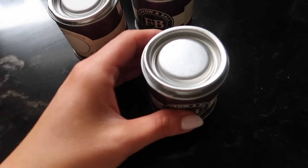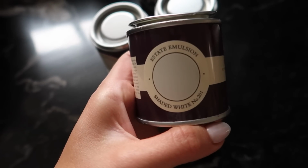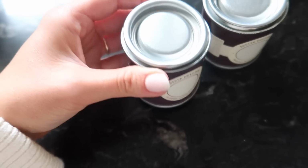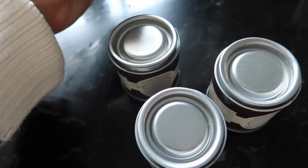So as you can see, we are very undecided at the minute on what colour to paint the dining room. These are all the Farrow & Ball samples, which every time you buy it, it's £5.50, and obviously we're being really indecisive. We've got shaded white, Slipper Satin, Stony Ground, and also Drop Cloth.